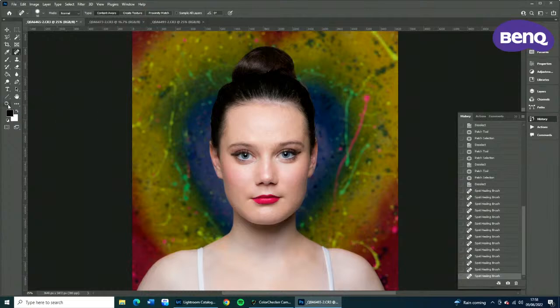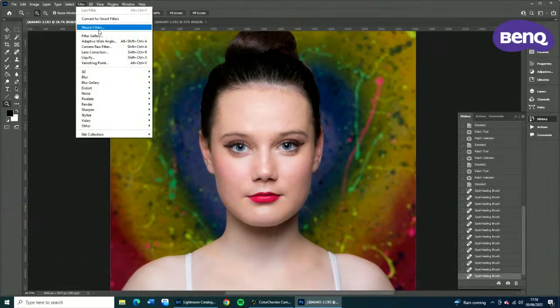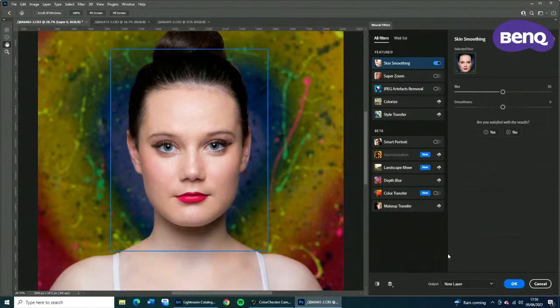The next thing I'm going to do on this one is go straight into my filter and straight into this new one that Adobe released, I think reasonably within the last year or so, neural filters. And it'll automatically select the face here, which it's done. It's automatically identified the face. There's loads of options down here. The one I'm going to be using is skin smoothing. And what it'll do there is apply a skin smoothing filter across the whole face. You can affect the level of blur and the level of smoothness to your desired preference. You just need to wait for it to load.